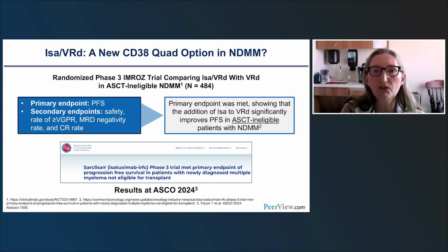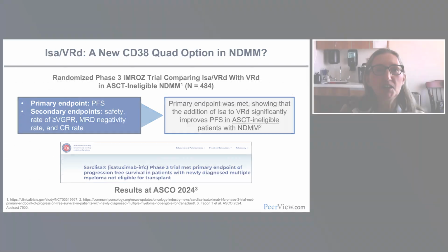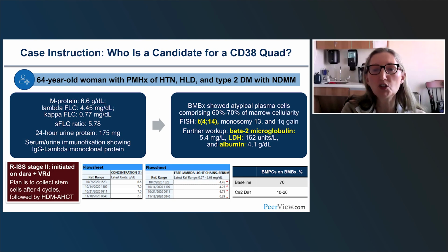But we don't have really the final data because they will be presented at ESCO. And I think this will be one of the most important studies really to see at ESCO this year. But maybe we should switch to really our patients we treated with quads.